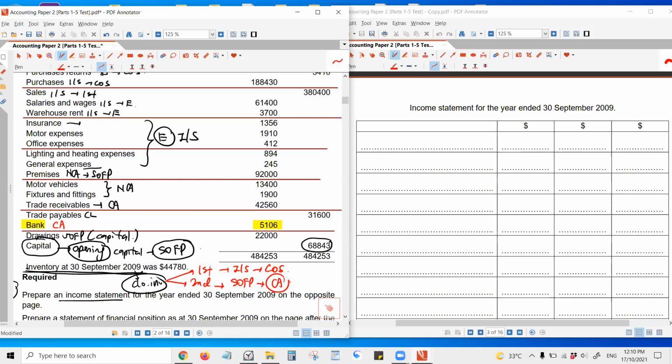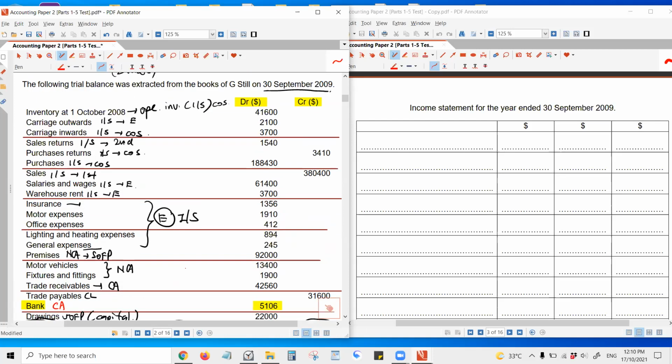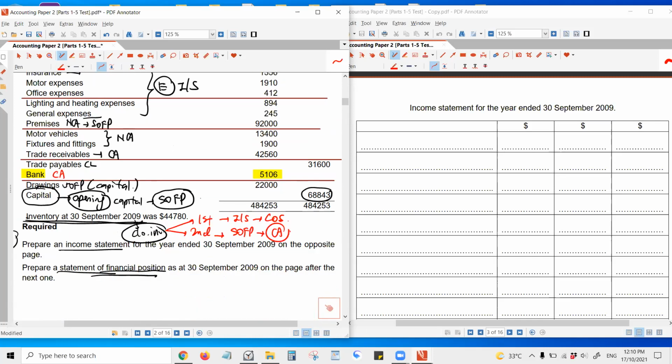Now you could be having a question. Why not the opening inventory? Why don't we show the opening inventory in the SOFP? Because we always prepare the SOFP at the year end. The SOFP is prepared at the year end, 30th September 2009. So you must show the inventory on that day. So it is the closing inventory that appears on that day. So this figure, remember, use it 2 times. One time in the income statement, another time in the SOFP. Not sure if you remember, this is what you did when you were doing part 2 with me.